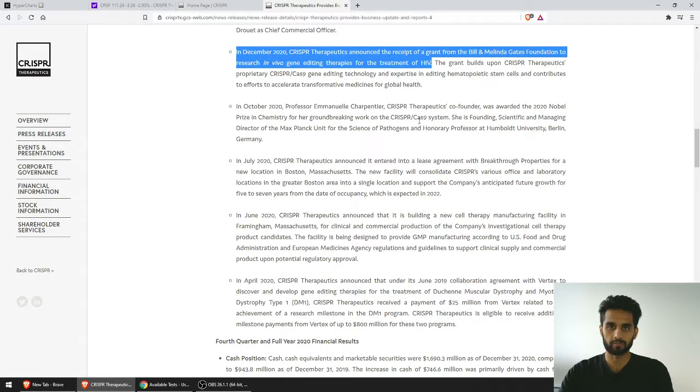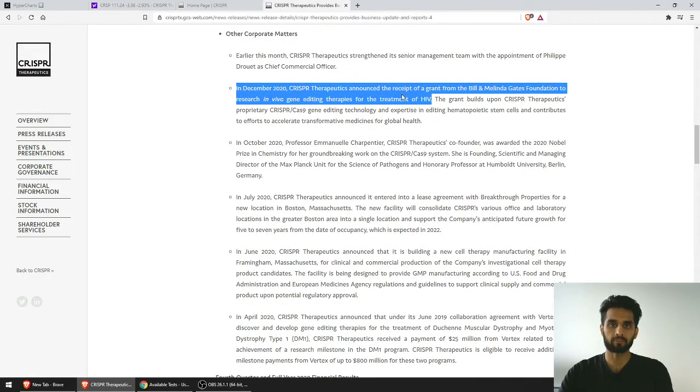Just keep that in mind, that they don't have to tackle every single disease out there. They just have to get a few programs out there in the mass market, because that's the first step, right? Actually, the first step is really to get CTX001 commercial.